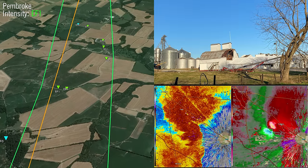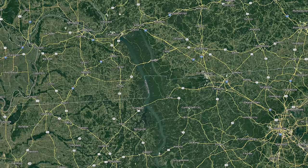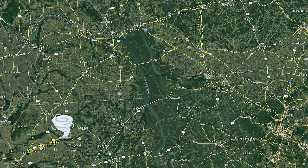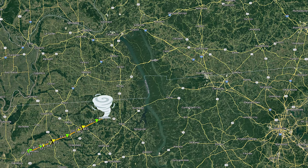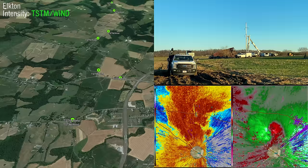The tornado began to rapidly weaken and finally dissipated just west of Elkton at 12:36 a.m. after traveling for more than 122 miles, making it the second longest track tornado of the outbreak behind only the Western Kentucky tornado. Remarkably, there were no fatalities from this tornado.